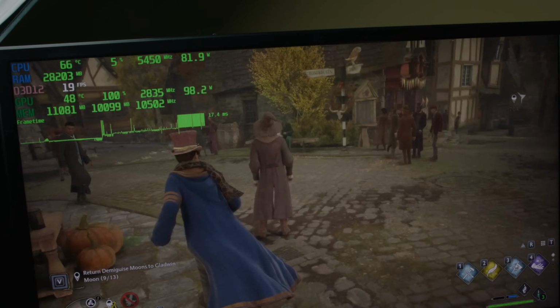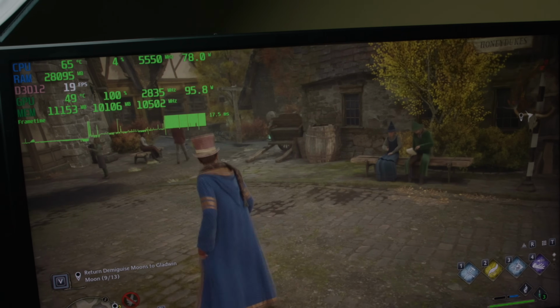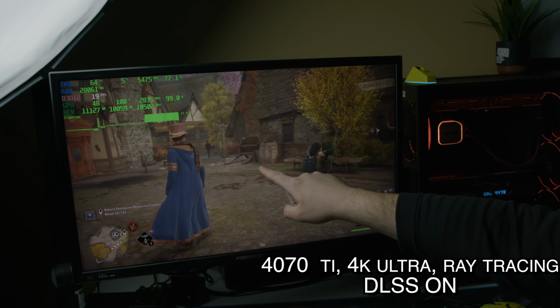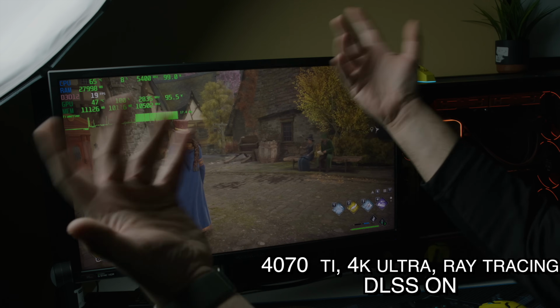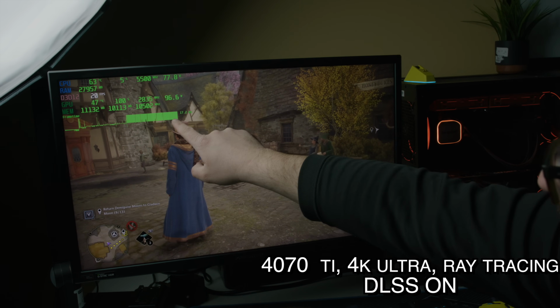Some artifacting, people popping in and out. Look at that. That is very weird. This is DLSS 3. Look at stuff, people popping in and out. Look at that. You see it? I'm not doing anything. Look at my hands. I'm right here. You see? The people are popping in, and look at that.